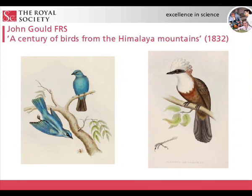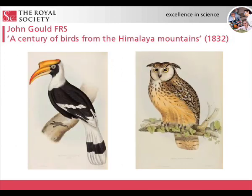The 4 Gould slides I've got to show you. This is Muscicappa melanops, a type of flycatcher on the left, and Garrulus leucolophus on the right. These are also 2 more beautiful Gould birds. That's a hornbill, Bucerus cavatus, and the Bengal owl, looking rather cross on the right there.